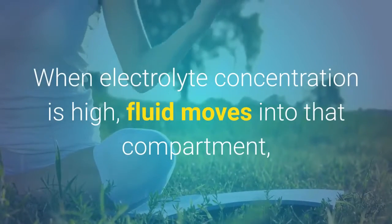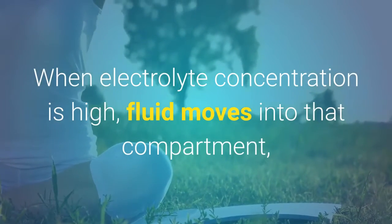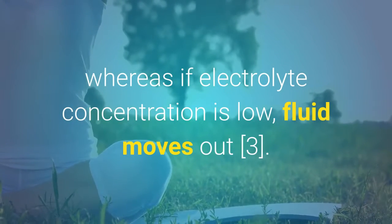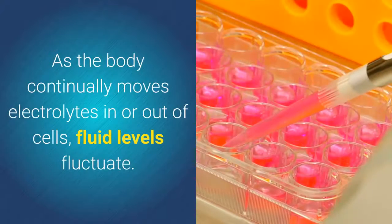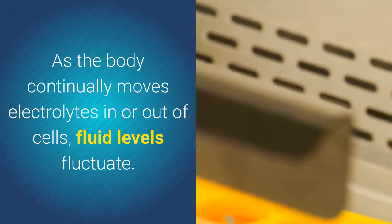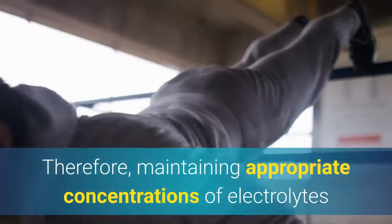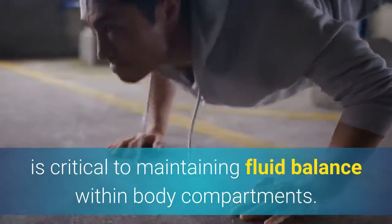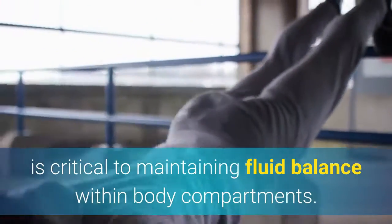When electrolyte concentration is high, fluid moves into that compartment, whereas if electrolyte concentration is low, fluid moves out. As the body continually moves electrolytes in or out of cells, fluid levels fluctuate. Therefore, maintaining appropriate concentrations of electrolytes is critical to maintaining fluid balance within body compartments.